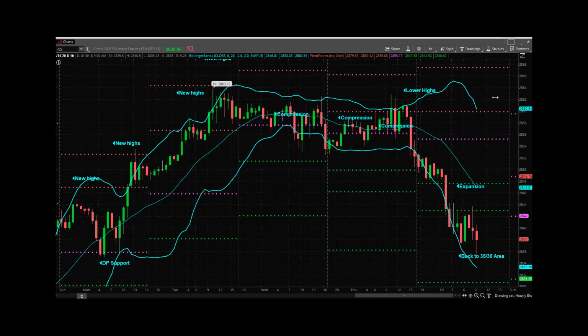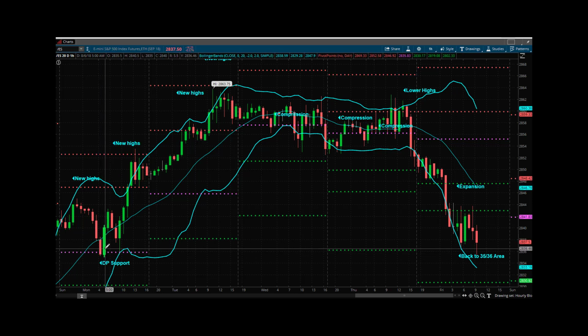We've talked a lot about compression in the last couple days. Compression breeds expansion. These are the lower highs that started to brew yesterday during RTH. And finally, you had the break and the expansion downward. So we're back into the 35, 36 area. Double bottom, daily pivot support back from Monday rather. So your low here is 35. Your low here is 35 quarter.